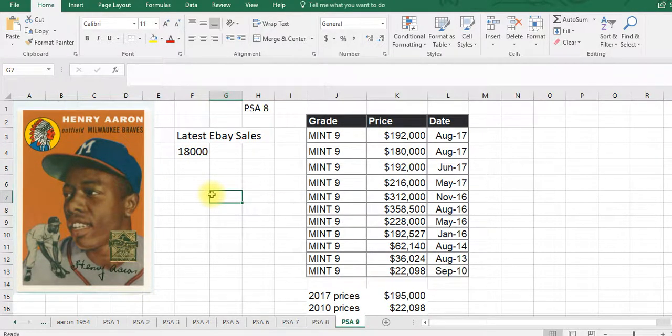So that's it for analyzing the Hank Aaron rookie card. It seems like it's been a great value up to now for the last 7 years. Who knows what the baseball trading card industry is going to do in the future. But if people can afford a rookie card of Hank Aaron, this is definitely a good one to do.